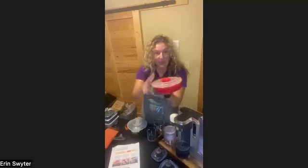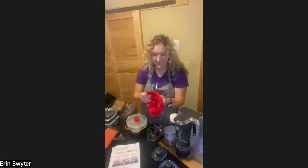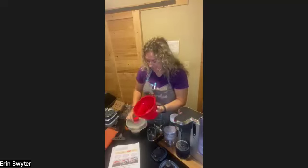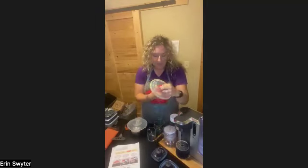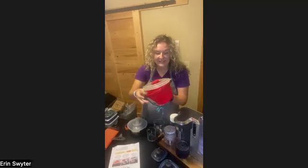And then we have our popcorn maker, and this is collapsible. So you actually will open this up, and the measure is on the top here. So you put just your popcorn seeds in there, and then this goes into your microwave, and it pops. Just like microwave popcorn, but this is so much healthier. Doesn't have all the chemicals.